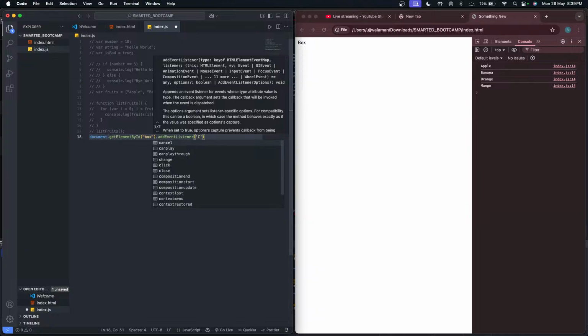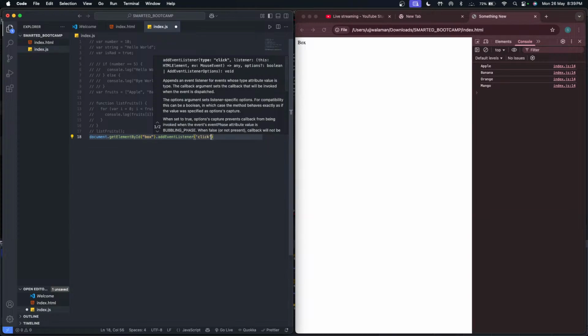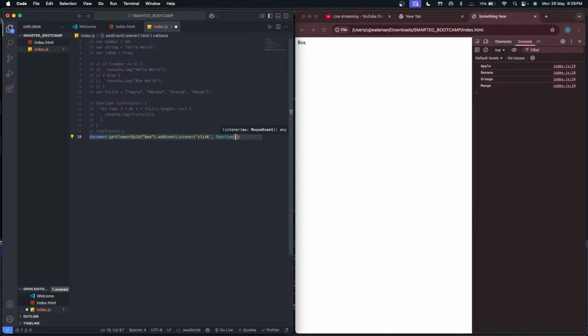So we'll write click, and every time something is clicked, we will call a particular function. Okay. So our function is written with opening and closing round braces, and then we have curly braces inside which we have the action that the function is going to perform. So alert, I got clicked.